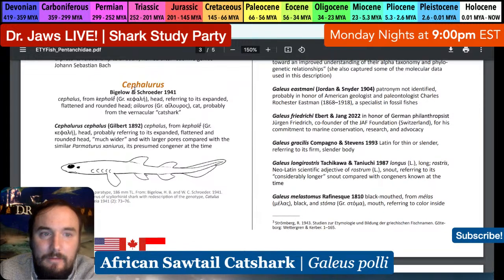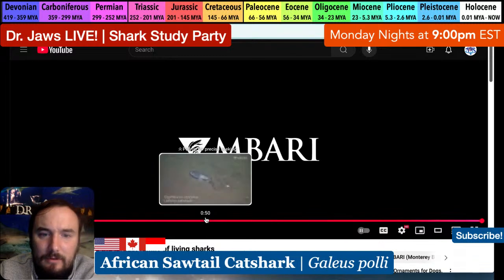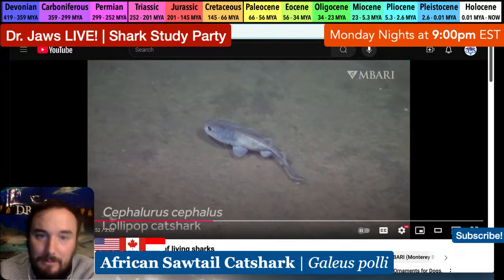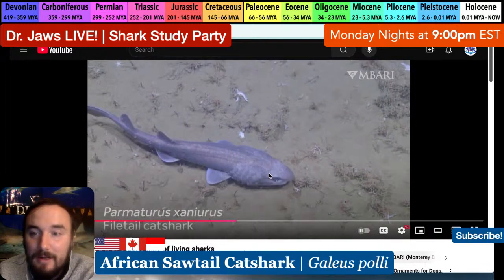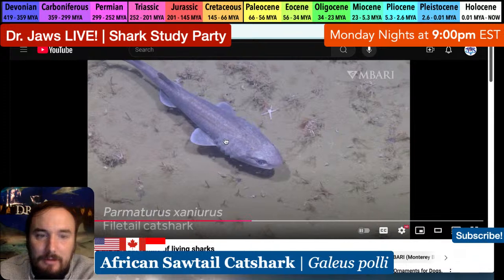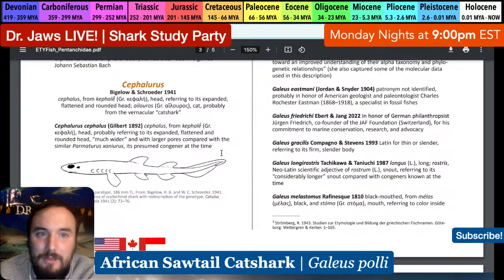So Cephalurus. Okay, I think I was wrong. I guess Cephalurus is part of it because we saw, here we go, the lollipop catshark. So this is Cephalurus, part of the same family. Okay, I was mistaken. Lollipop catsharks are part of Pentanchidae, so they are a cousin to the African Sawtail Catshark. I think Parmaturus is also a cousin to that as well. That makes sense. We'll double check that.